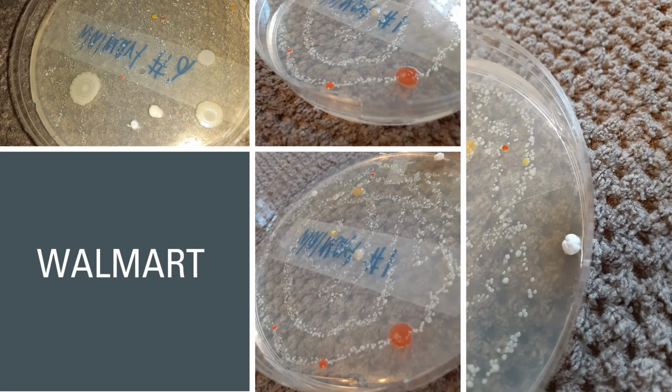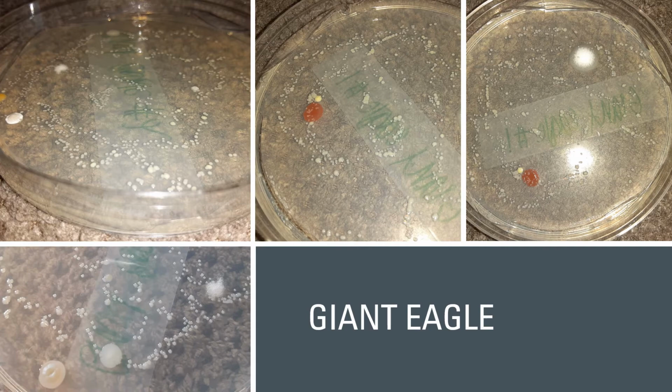Walmart has quite a few different types of bacteria. As you can see, there's red, there's yellow, we kind of got the whole rainbow there, and we have this little white one off to the side, the ones with rings. Again, we'll get into that later. Giant Eagle is a more tame version of Walmart. There's multiple types, multiple shapes and sizes, but not as bad as Walmart, but definitely interesting.